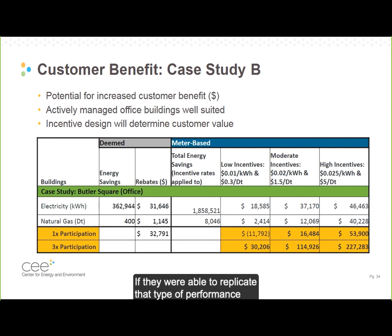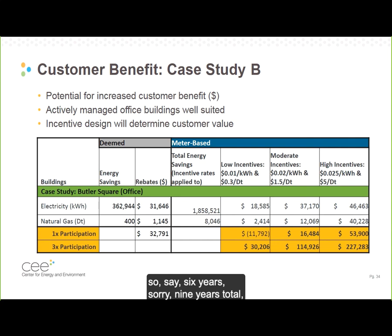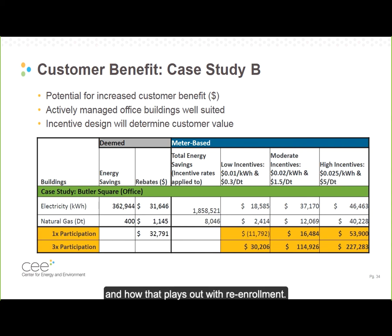If they were able to replicate that type of performance or meter-based savings year over year for 2 more performance periods, so say 9 years total, they could have been motivated and supported to receive significant incentives. And obviously the numbers here are quite large as you get into the furthest right columns. But these are just models or scenarios for us to be able to compare and think about how we apply incentive rates today under a deemed savings model, and how those might apply in a performance-based scenario, and how that plays out with re-enrollment.